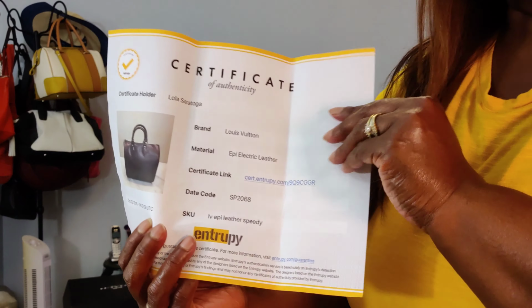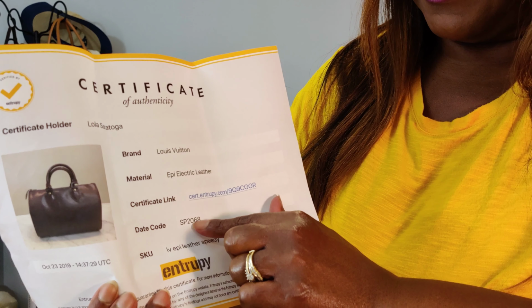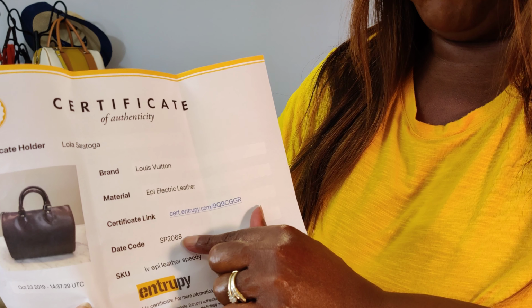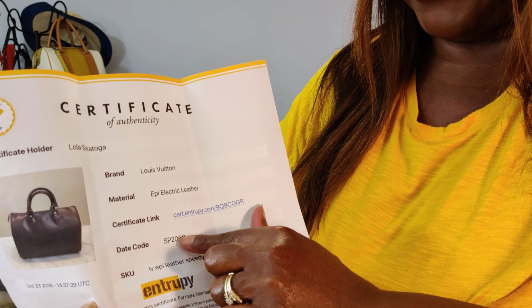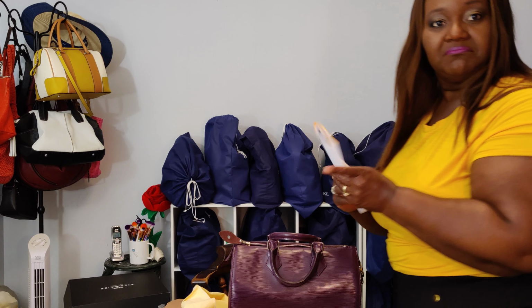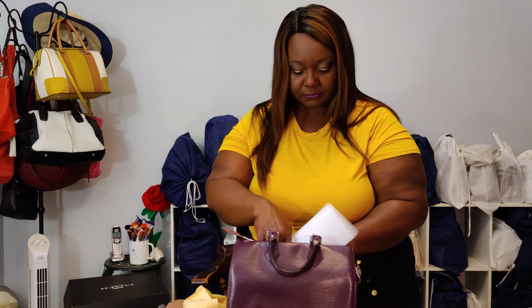So, if I'm not mistaken, the first and the third indicates the month and day, and then the second and the fourth numbers indicate the year. So February 6, 08 is when this bag was made, if I'm reading that correctly. And if anyone knows it to be different, please let me know, because this is all new to me.